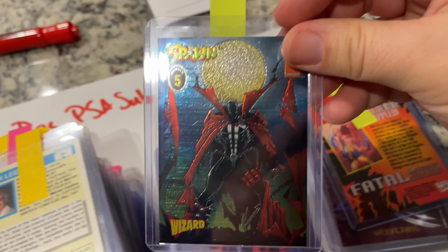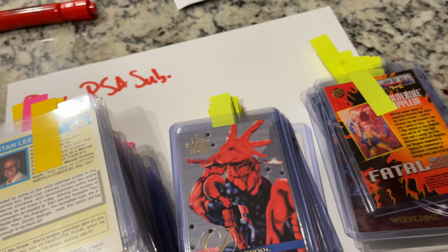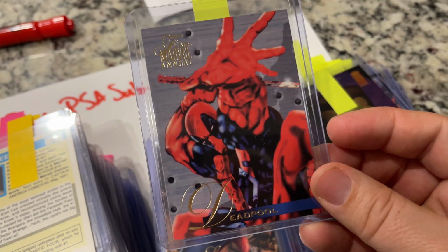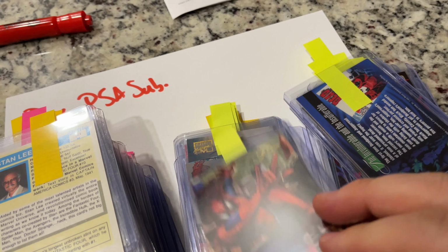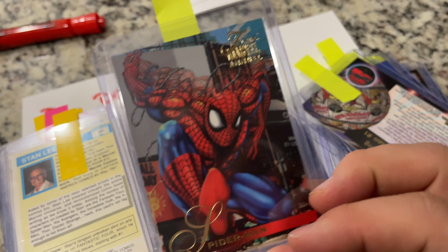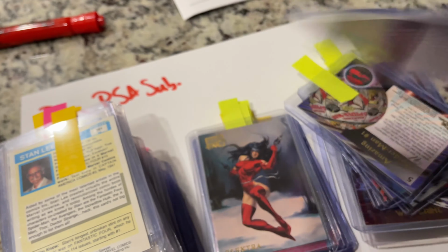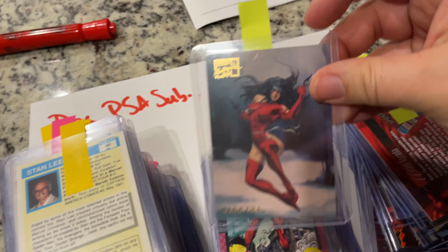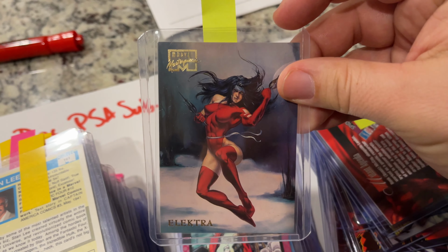Spawn. I just want a great Spawn card. That's why this one's going with the set. Deadpool. Deadpool's just hot. Spider-Man, one of my faves. Always love this card. And, you know, just trying to capitalize on the submission here.